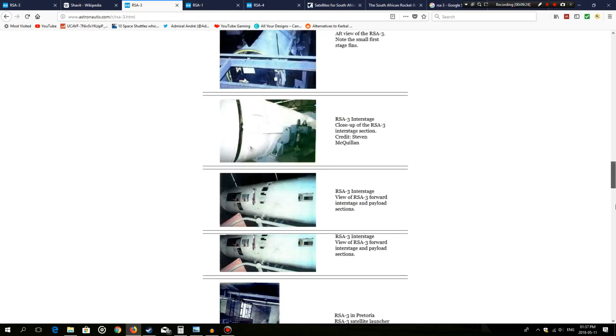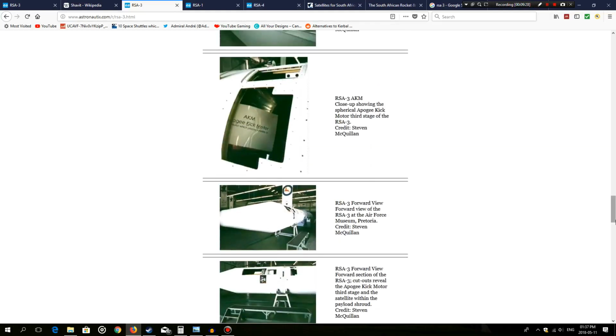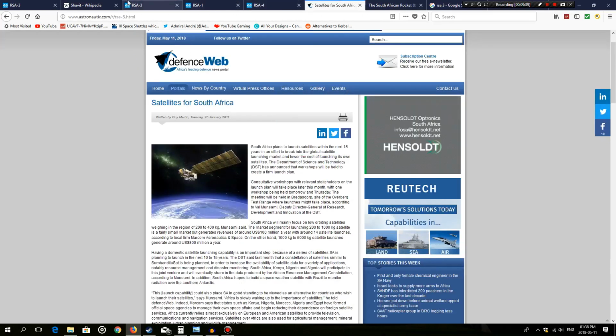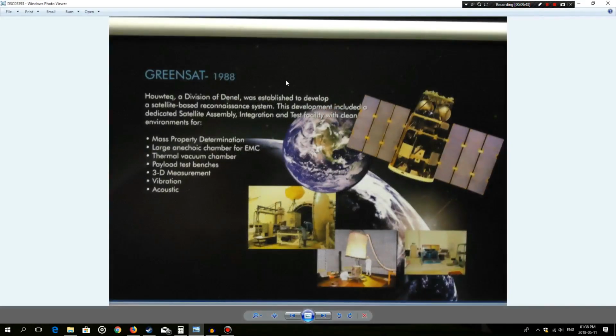Because the thing is, I remember that's when I went, what was it now, 2 years ago, to a space exhibition in Johannesburg. That's actually the thing that got me onto what the payload was for this thing. And there they showed a whole display. And this is a photo that I took there. Now, this is GreenSat 1988.